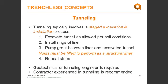The tunneling process really is a staged excavation and installation process, and sometimes it is quite laborious. But just in very simple steps, I just wanted to outline a very simplified process. First step is to excavate the tunnel as allowed per soil conditions, and I'll talk about that in a second. Once the tunnel is partially excavated, then it's time to install some of the liner, and then the next step is to pump grout or concrete between the liner and the excavated tunnel.